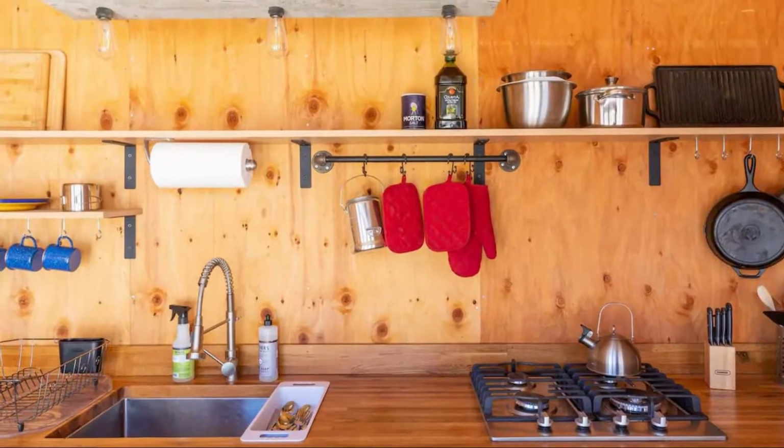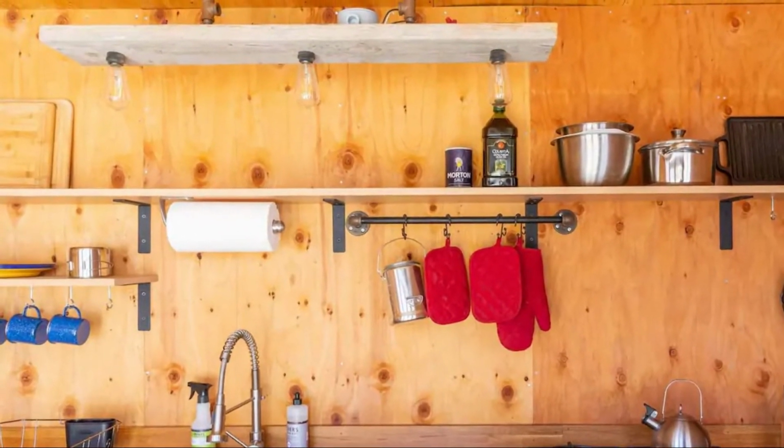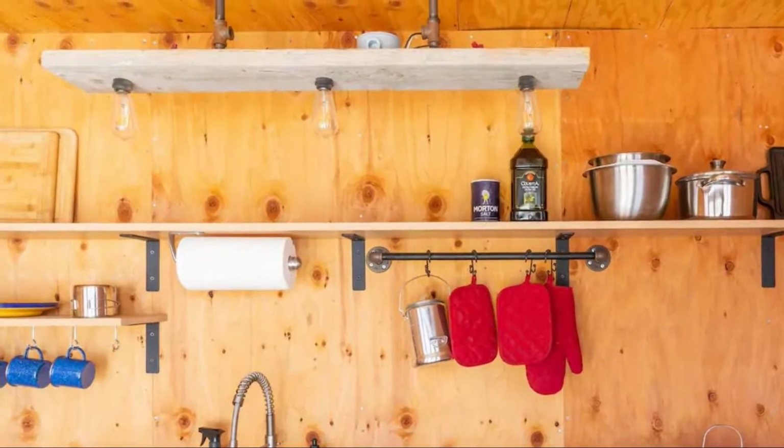We do have a cooler, so please bring ice. There is a fire pit, so make sure to bring plenty of firewood. The gas for the stove is provided.